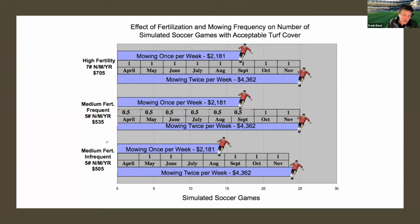Even with a medium fertilizer program, you're going from maybe about 14 games that allow you to keep acceptable turf cover to about 24 games, right? That's a pretty significant increase. And you see that in every case, independent in some ways of the fertilizer use, right?